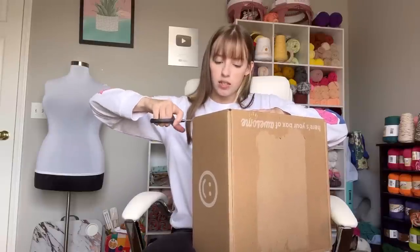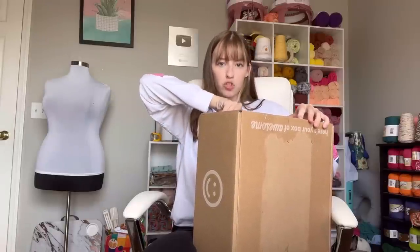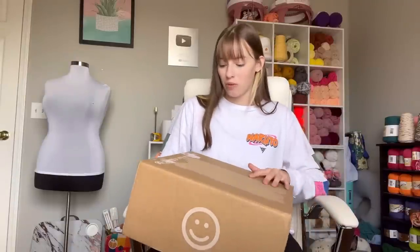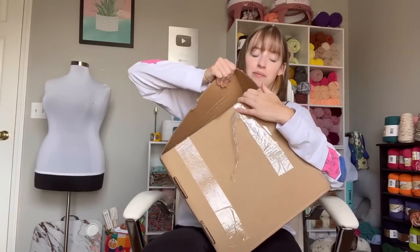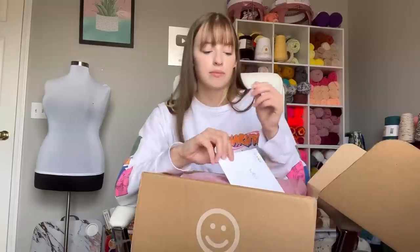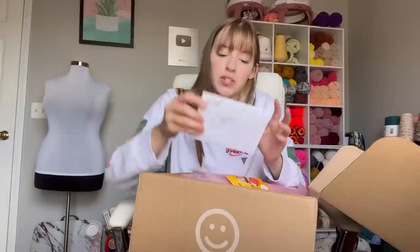I got the message from Joann's and they told me that they did a collab with Juicy Couture. And I was like, awesome. So I'm assuming that is what is in here. I don't actually know. Okay, starting off good. Tissue paper. We have a little note. They always give me a little personalized note. I think this is my third gift box from Joann. But they wrote my name on it and everything.